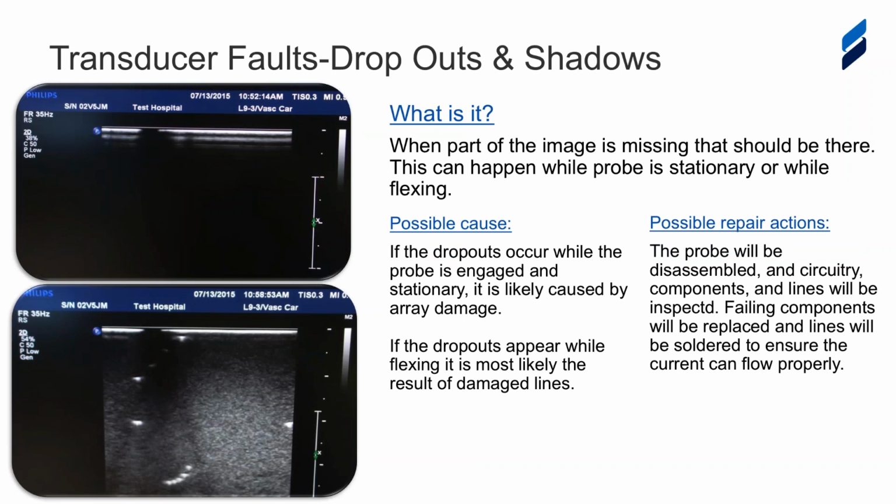Dropouts and shadows. This is when part of the image is missing where there should be white probe imaging. Basically, you should see the array, that white line at the top, which is actually the array seeing itself or the rubber compound in front of it. A dropout occurs when the probe is engaged, and most likely there are either damaged lines or a section of the array itself is damaged. At this point, the transducer needs to be disassembled and tested for those failing components.